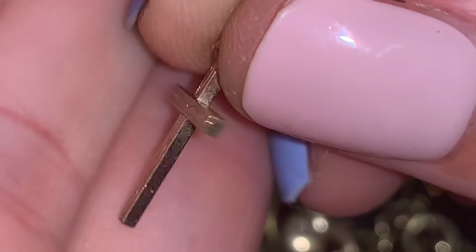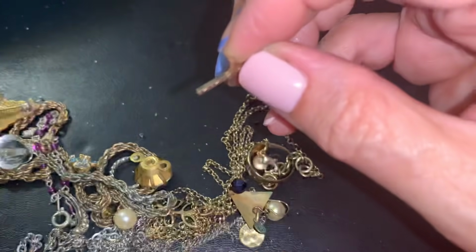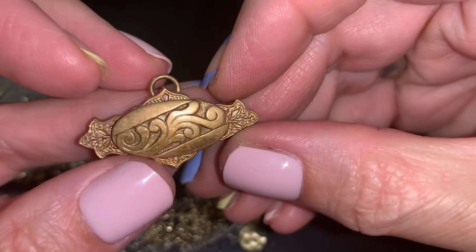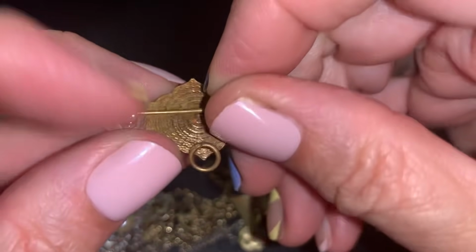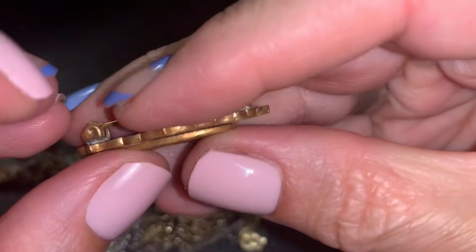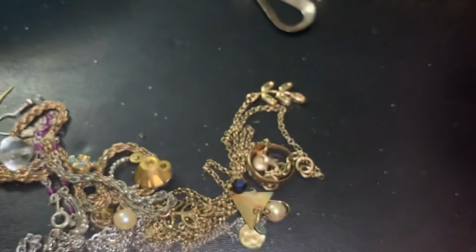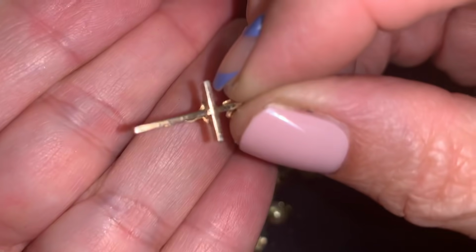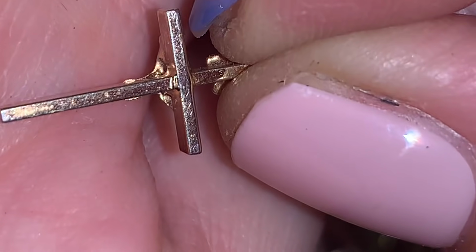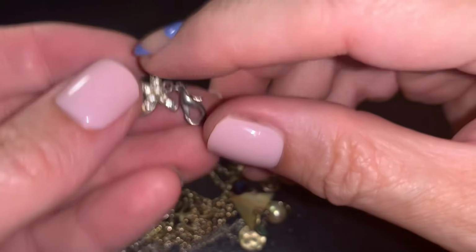Check it out. Let's see if it has anything on it. Yep, gold filled. Cute. Oh, that's pretty. It belongs to something else. Something else was hanging on there, but that's so pretty. I like that. It's a pretty little cross. Let's see if it has any writing. Let's check the sides. Yep, gold filled. I don't know what that is for.